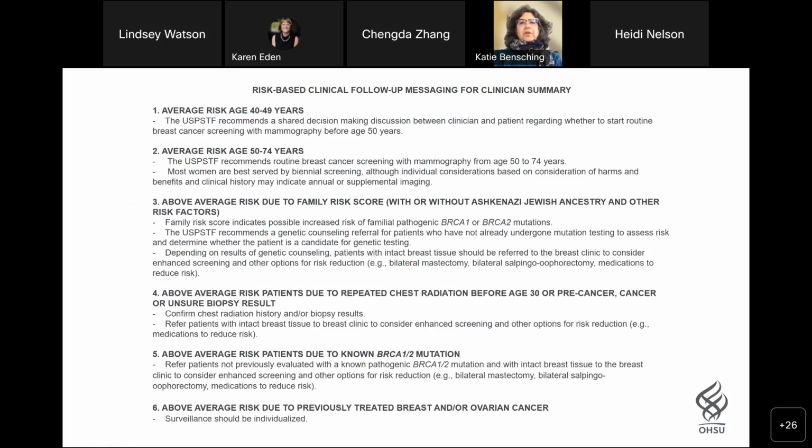So for example, if someone had a previous history of breast or ovarian cancer, we don't actually give a clear specific answer because that's such a large group with varied recommendations, but say surveillance should be individualized. Versus the person who has family history risk, we discuss genetic counseling, as well as recommendation for how to mitigate risk.